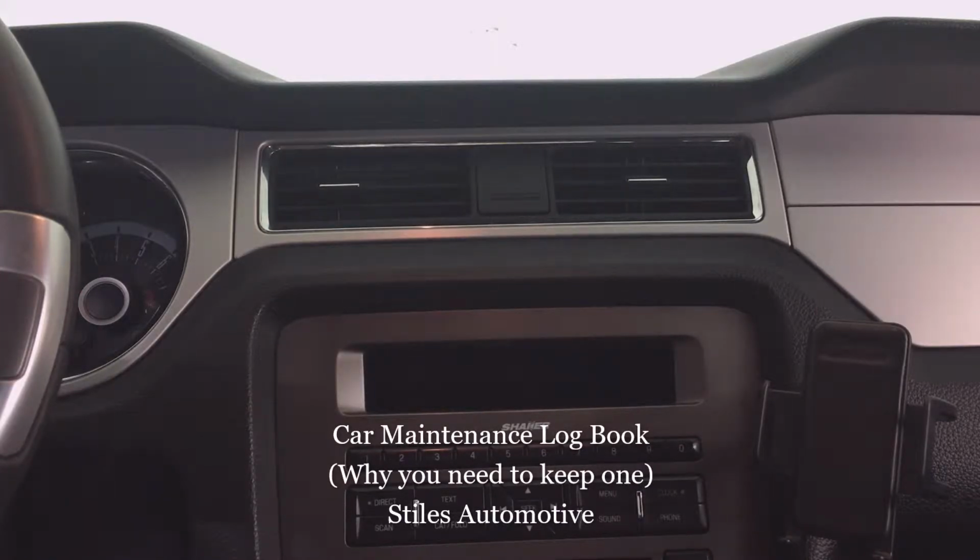Hey, today I'd like to talk to you about maintenance logbooks. It's important to record periodic maintenance, but it becomes especially important when you start to modify your vehicles.